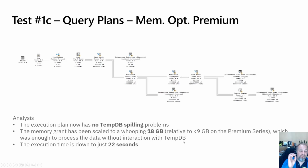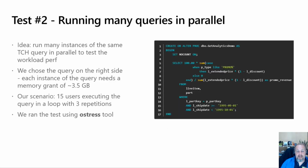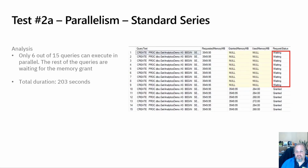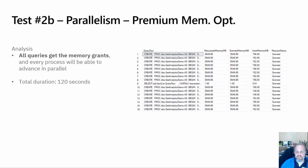18 gigabytes memory grant. If your queries are spilling, and you're running standard series, consider going to the premium series, premium series memory optimized, or increase the number of cores in order to get better performance, because you don't want to spill on the disk, right? So all the standard stuff, it's faster and you can run more queries in parallel. Another example I did, basically 15 queries on standard series will get you just 6 memory grants in parallel, 9 memory grants on a premium series, and all 15 of them plus the query itself on the memory optimized premium series.